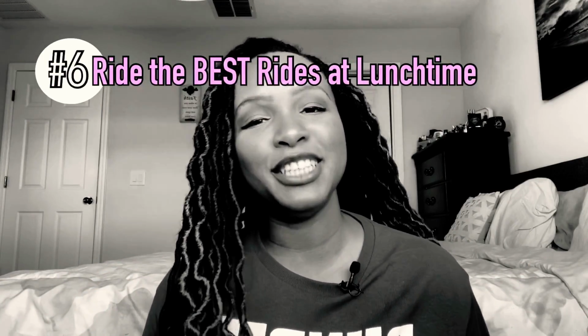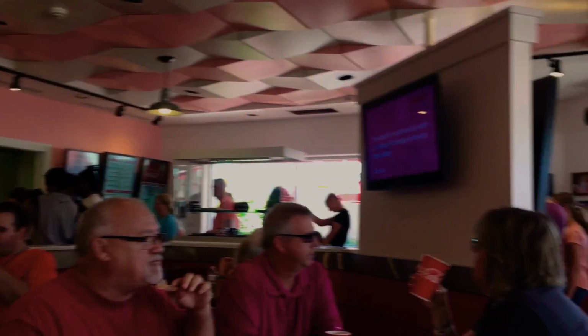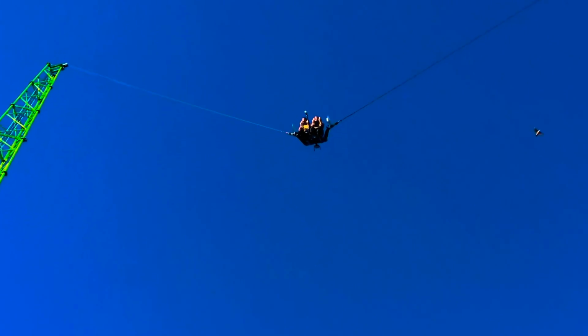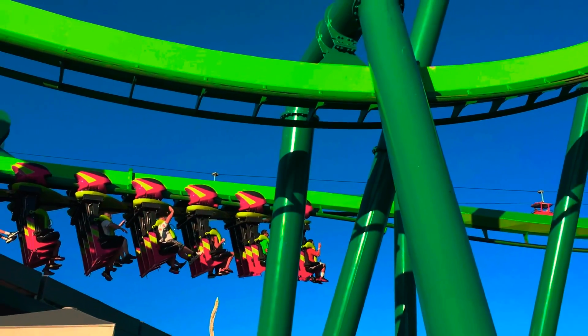Tip number 6 is to ride those best rides during lunchtime. Now, when people come there with their family and their friends, or sometimes on their solo trips, they like to take their break for lunch at the same time, which is usually 12 to 1. That's your time to go back to that ride that you had to wait because the line was just way too long, and see if there's an opportunity for you to get through the line a little bit faster now.